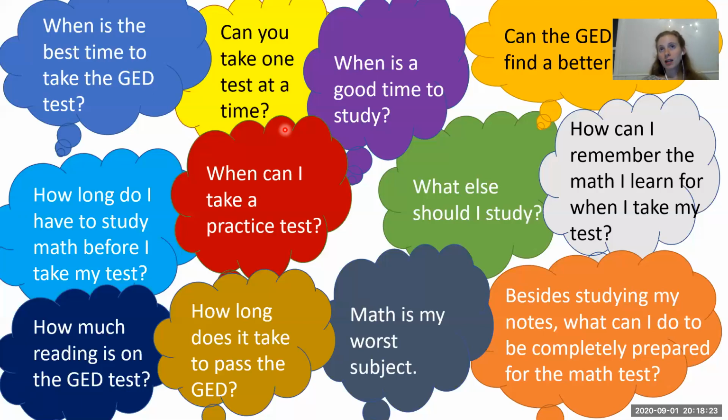So if you take your social studies ready test and you pass it, you can go ahead and you can schedule your social studies GED test. You can take that test and be done with it while you continue to work on your other subjects. When can I take a practice test? So we already talked about that, but again, the answer is as soon as you feel ready to take it, as soon as you are interested in taking it, we can get you set up to try a practice test. So you should get in touch with me if you would like to take a GED ready test.